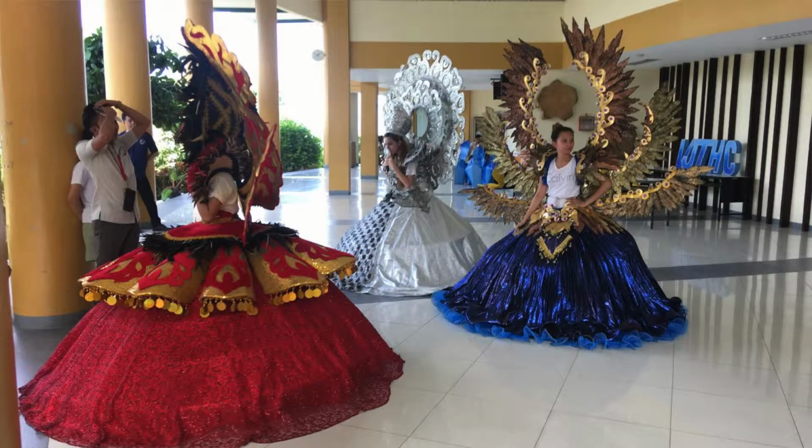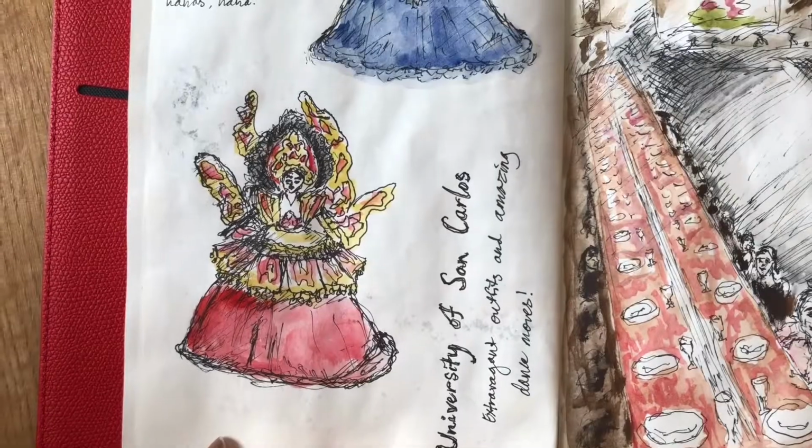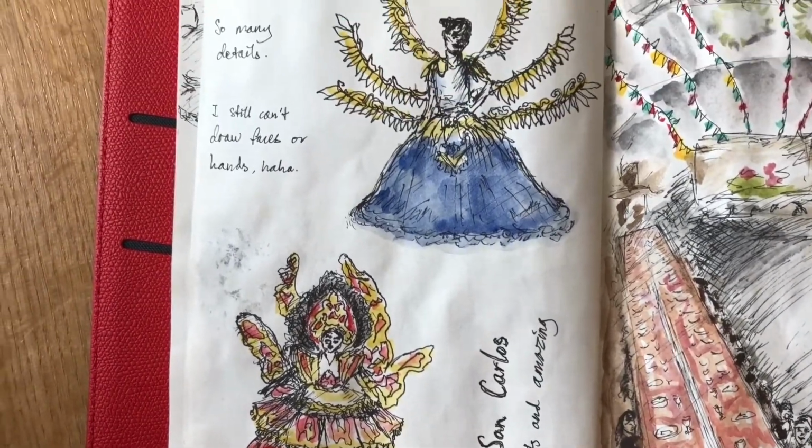There was this blue one. I think I have a video. Blue dress with wings, 3 wings, like cascading out of her back, and it was really nice. And there was one red one, and there was one silver and black one, and I thought they were really pretty. I wrote extravagant outfits and amazing dance moves. Oh yes, because there was a lot of performing and singing, and just Filipinos are so talented in that area.